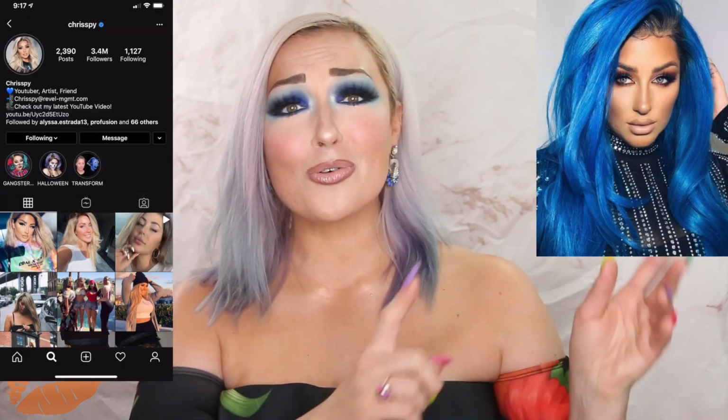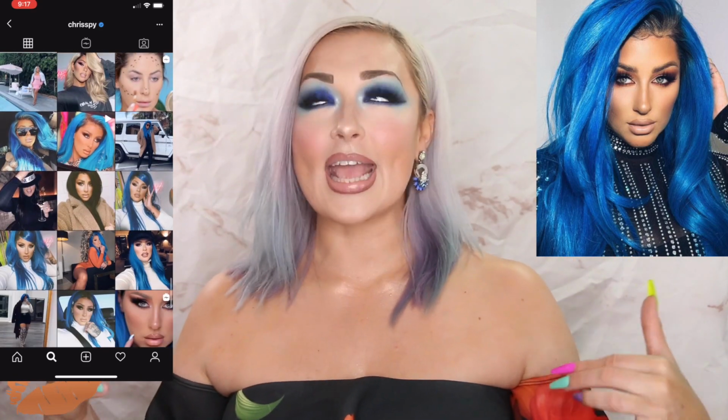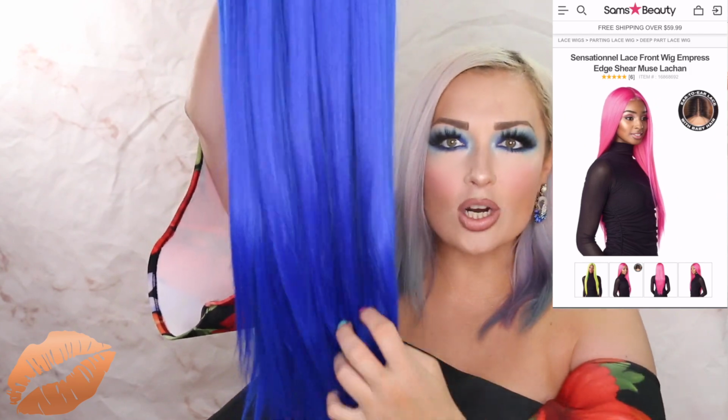So the reason why I chose Lachan in this blue color is because I follow Chrisspy on Instagram, and she always wears wigs all the time. And she had this blue wig, and I was like, I am obsessed with this color. I've been seeking a wig to emulate this wig color, and it actually is really hard to find. So when I saw this in the straight, I was like, I gotta do this for Chrisspy. I gotta have my Chrisspy moment. So let's just get talking about this gorgeous wig. I mean, wow, just concentrated gorgeous color.